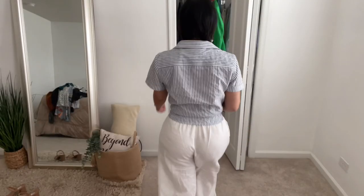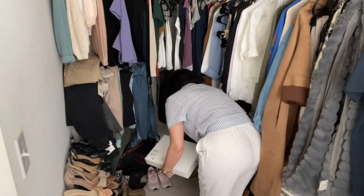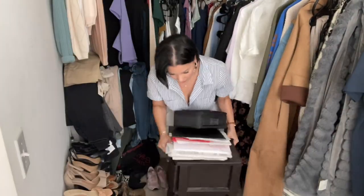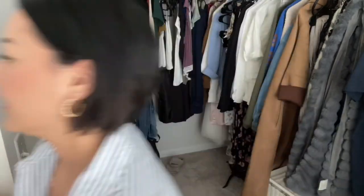During this closet cleanout, I was so thrilled to have discovered why I constantly feel like I don't have anything to wear. Even though I have a closet full of everything I could ever want, every day was like, oh my gosh, what am I gonna wear today? No, I don't like this, I don't like that. I have a solution for this, and I'm just really excited to share it with you guys.